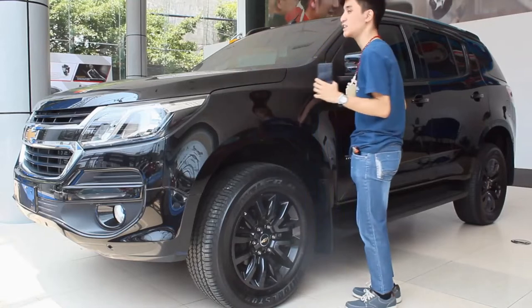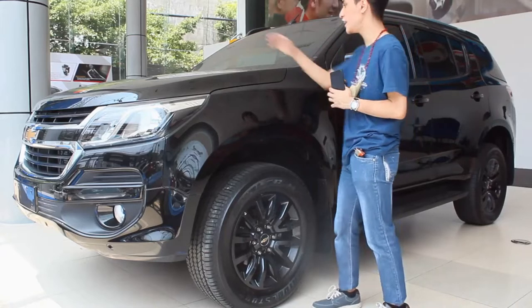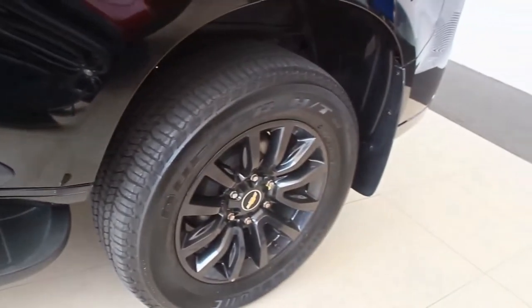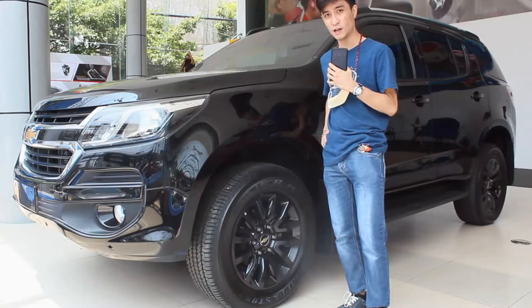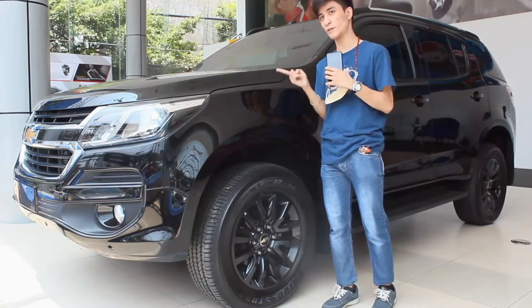Just look at the size of it compared to the crossover Trailblazer. Also, being the Z71 package, you have decals here on the hood, and the Z71 designation on the rear as well. Being a PPV, there is no cladding here whatsoever. You have a sidestep, mud guard. Yeah, this is a little bit on the older side of things. However, I must say, this is a little bit more premium to look at from the outside, hence the size of this thing.